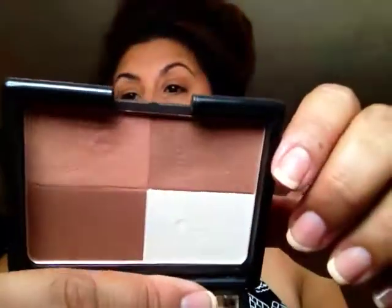What is it? I am missing my regular highlighter. I think it's in my purse, but that's okay. I'll use, no, I'm not going to use that. Where's my highlight? I'm trying to figure out what I can use as a highlight because I have this cool bronzer, but, well, let me see. I think I'll just use this, the e.l.f. Cool Bronzer. I'm just going to use this.